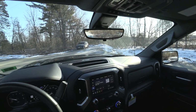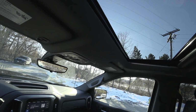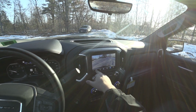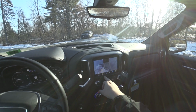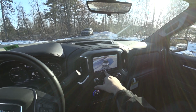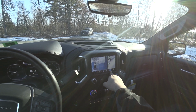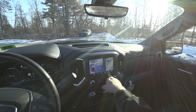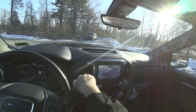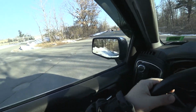Absolutely gorgeous. Virtual rear view mirror, as you can see. There's your sunroof. A bunch of different backup cameras. That's your forward camera, reverse camera, front and rear top views. You can view the truck backwards, down both sides, front and back, of course. Have your 360 camera pop up. And both mirrors do drop down when going in reverse.